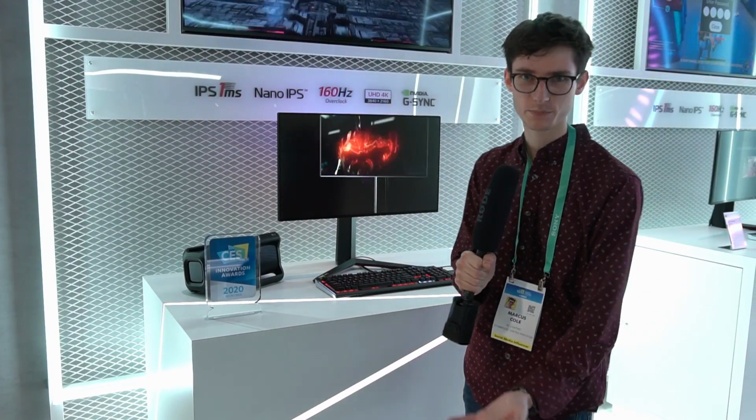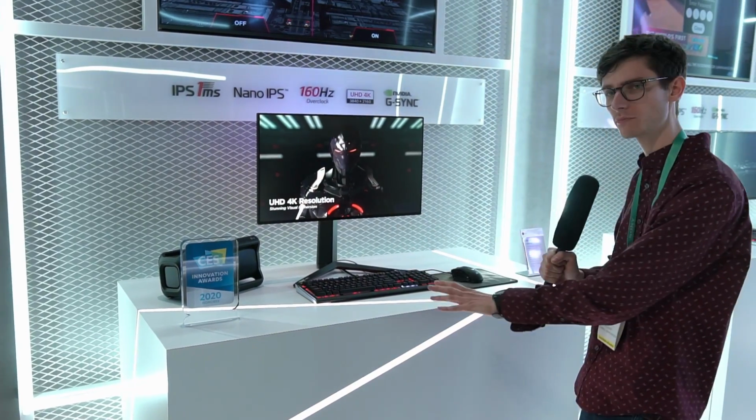We're here at the LG booth. One of my personal favorites because I love monitors, as you know, and boy, this year are there a lot.